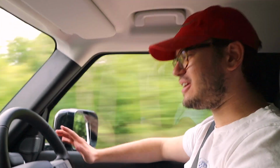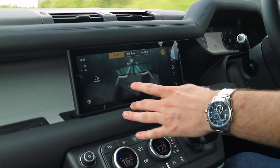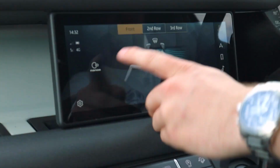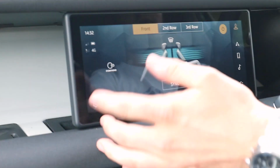I could have one of these and drive this happily everywhere, and I like the road position, I like how you're in command. Having that in a Defender is mad. That's front row, second row and third row all on the air con. You can feel it blowing a bit better now. That's fantastic.